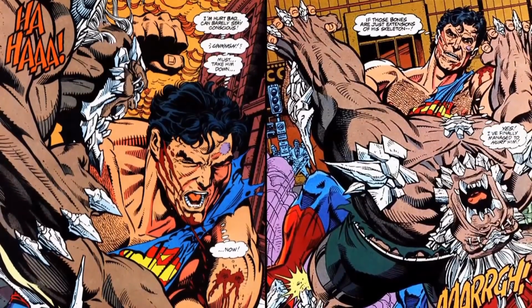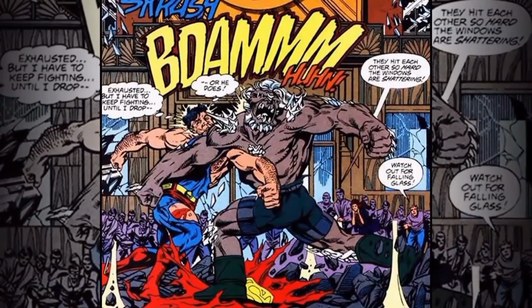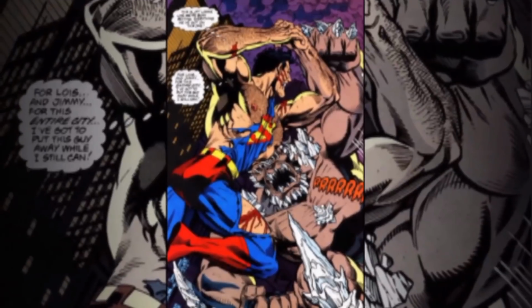But due to him evolving and his almost Zenkai boost type of ability, it makes it very unlikely that anything will be capable of doing that type of damage to him to bring him to that state again.